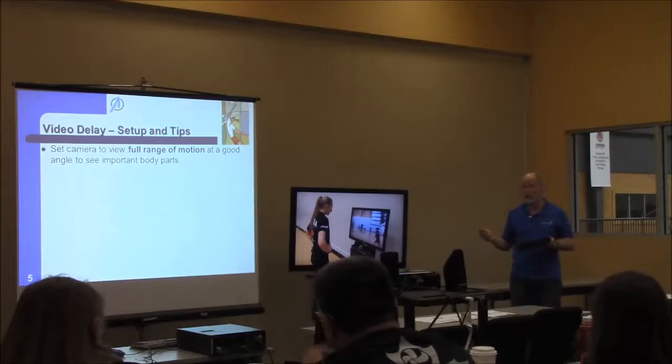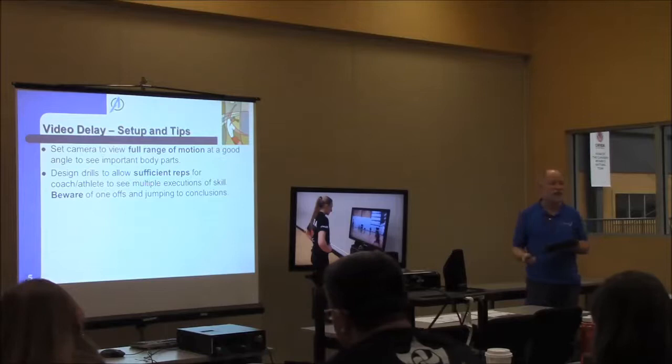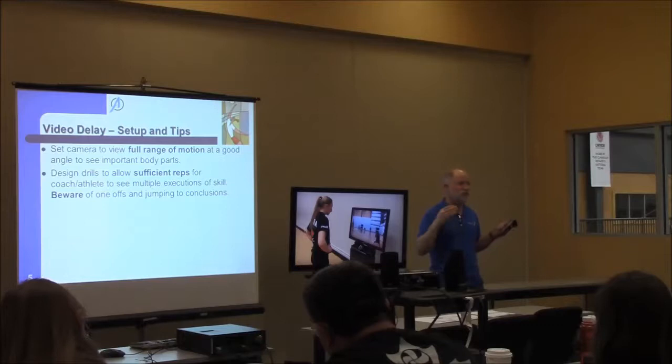Now, you need to design your drills to allow for sufficient reps, the number of reps for the skill, so that the coach or athlete is able to see multiple executions of the skill. That has two purposes. One, if you don't have multiple reps, then everything just happens too fast. People are just running around like crazy. So the minimum you can probably get away with is 3 reps of a skill, and that's kind of where I'm at. When I'm doing something we're particularly working on, I'll get it down to about 3 reps.